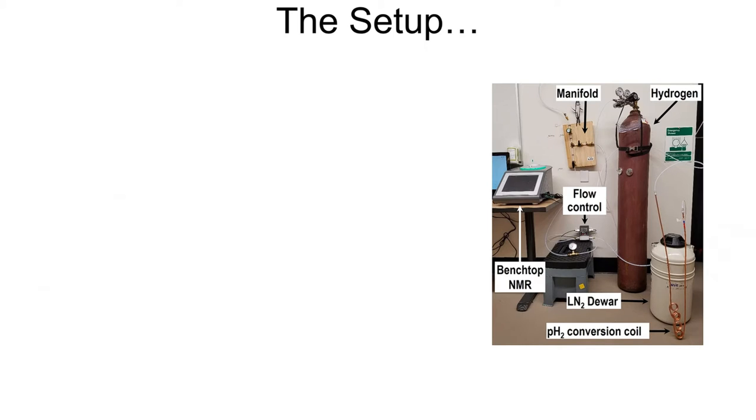And so here's my very, very modest para hydrogen setup. We have our hydrogen gas cylinder with safety goggles, a 10-liter liquid nitrogen dewar with our conversion coil. This is basically 10 feet of copper tubing, which we've coiled up to fit as much of it into the liquid nitrogen as possible. And inside of here is maybe 1 or 2 grams of iron hydroxide powder with some cotton balls shoved in so the powder doesn't blow out.